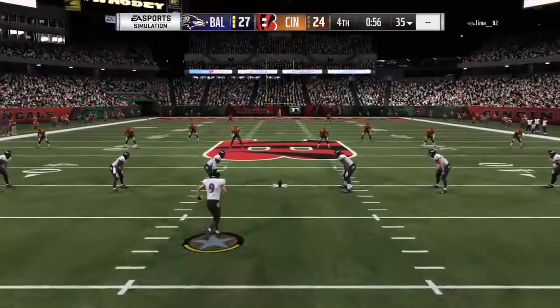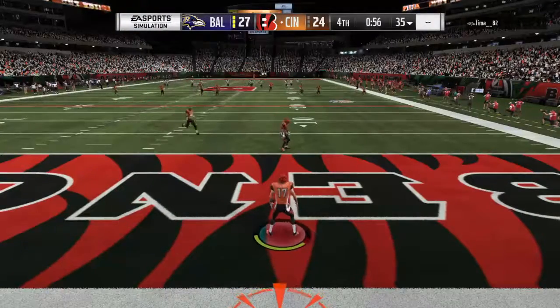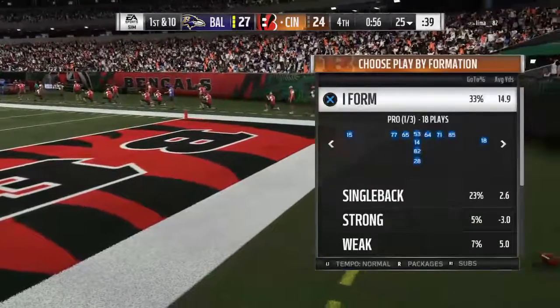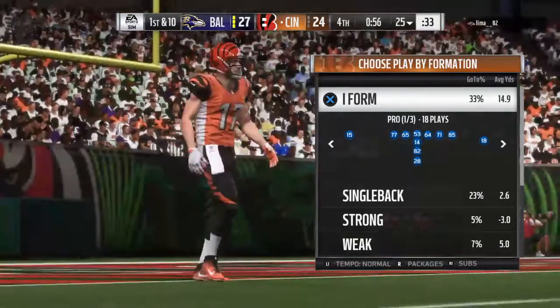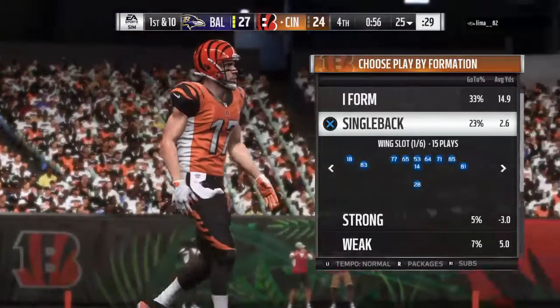Here's Tucker now out to kick this one away. And they will not get a chance to return this one as it's through the end zone for a touchback. So now the Bengal offensive unit back out onto the field. They're only in need of a field goal, a decent amount of time on the clock.